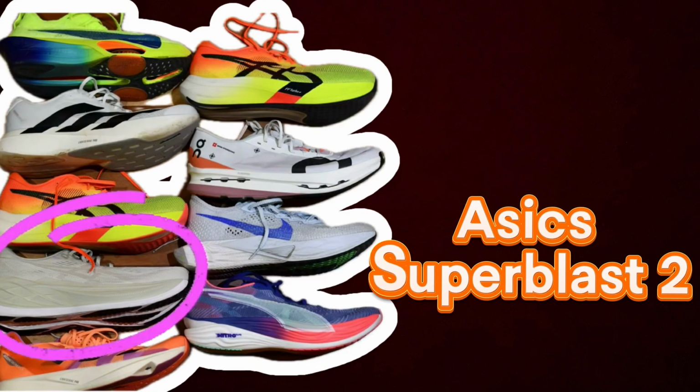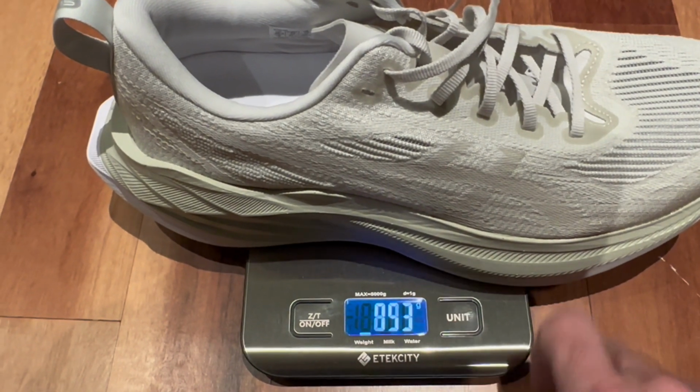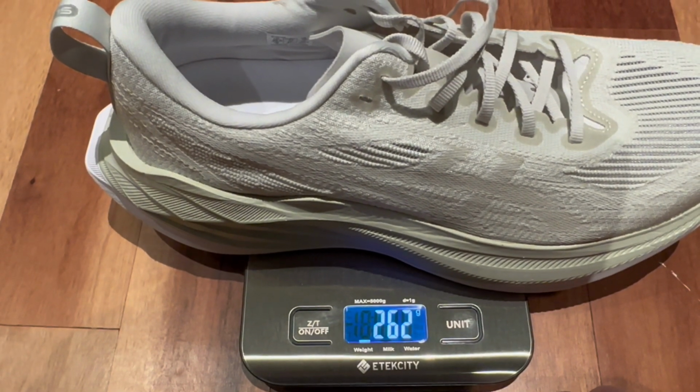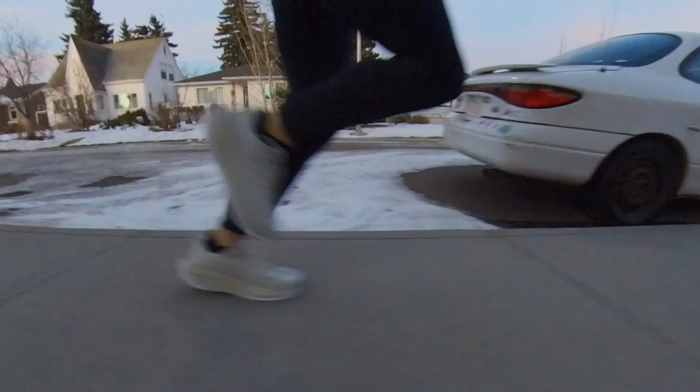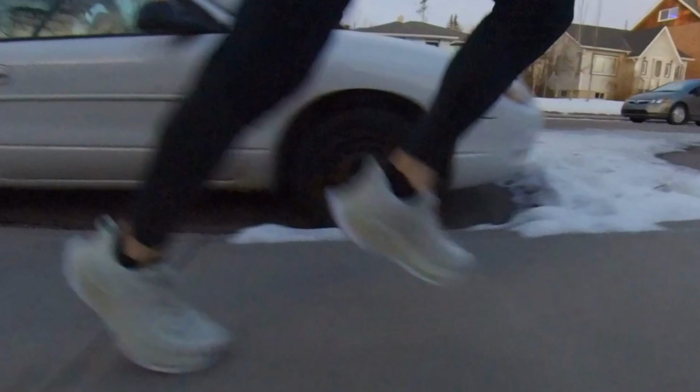Another candidate in the surprise category is the Super Blast. Again, extremely rare, but I managed to get my hands on a pair of these. I have still only run 1 mile in these. I found them a bit big, a bit slappy, and I personally think they're too heavy for the half marathon, but a lot of people swear by these and say when you get them up to faster paces, they're amazing. So would you run a half marathon in these? I won't be, but maybe you would.